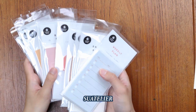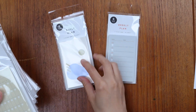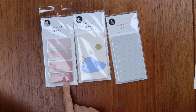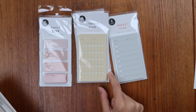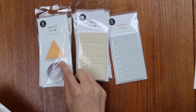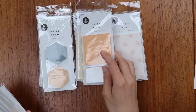The last brand that we're talking about is Suatelier. This is a Korean stationery brand. They make stickers and they also make these adorable sticky notes in these very pretty color palettes with interesting shapes like this. Also, some of them are very functional and planning oriented. Like this one is probably good for habit tracking. And then there's just cute little shape ones like this.